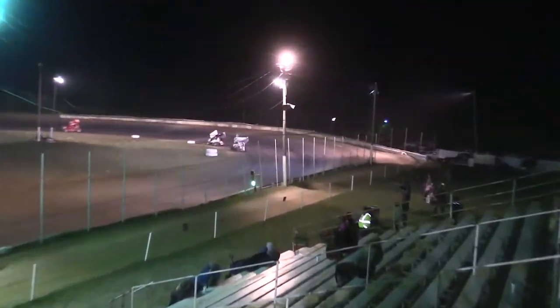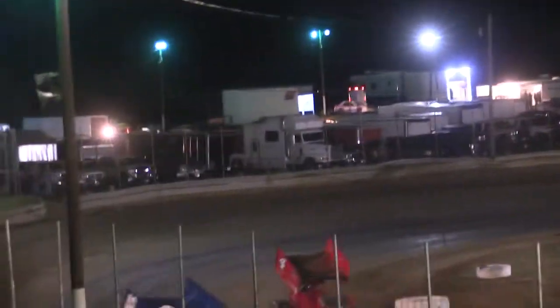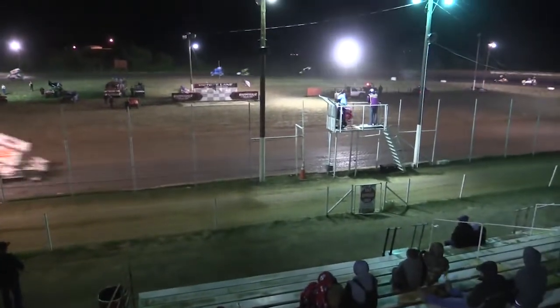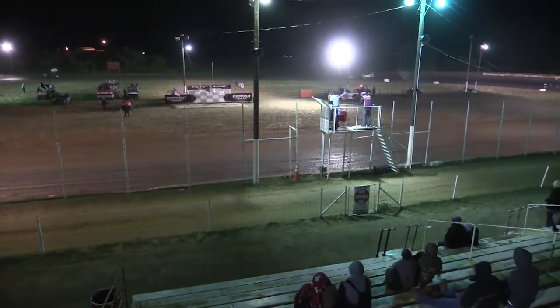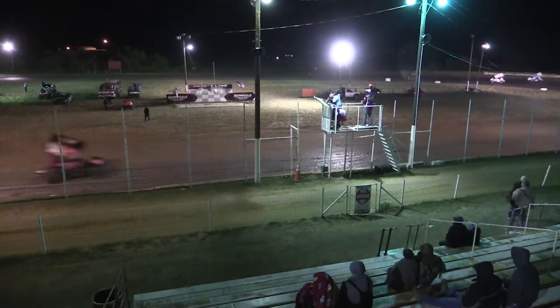Down the back chute for the final time into turn number 3. DeBrick on cruise control. A two-car cushion between him and second place Jerry Hammock. The checkered flag waves. Brian DeBrick will take the win. Second will be the Ford Machine of Jerry Hammock. Then it's Gary Kelly, Jeff Emerson, and it looks to be Brittany Bryant going to round out the top 5.